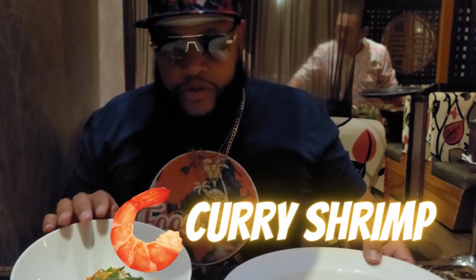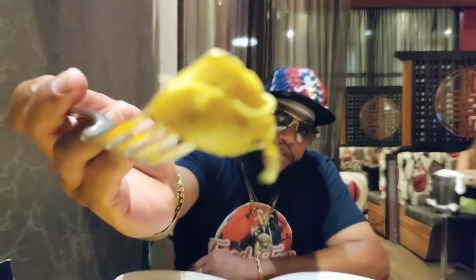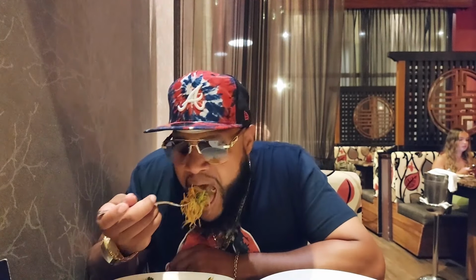Food Farm Finance, we are back with the 2 more plates. So curry shrimp and godot beef. So we're trying this. This is pretty good. The only thing is, I don't understand why they gotta throw all these peanuts on it.